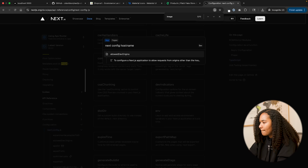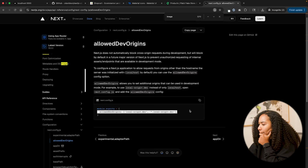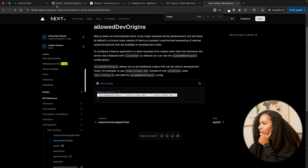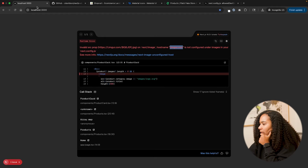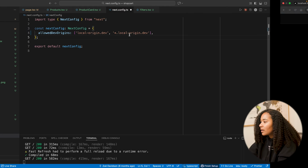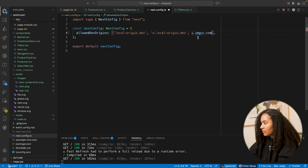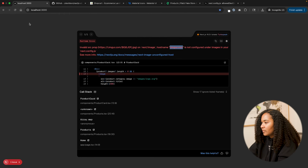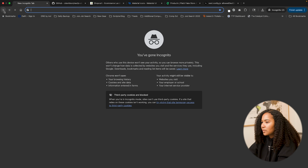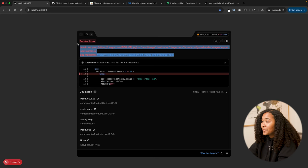Host name. Allow dev origins. Yes. Maybe this. Let's see what it's saying. Host name by imager. Yeah, I think that's what we want. Let's try it. Let's see if that works. Oops.